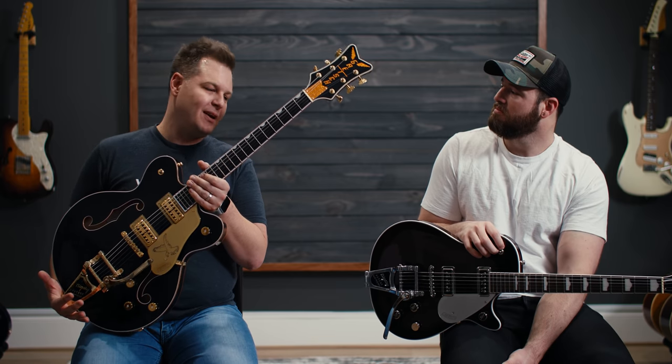So you can go anywhere from the budget line all the way up to the super high-end. And you can go higher than this. You can go custom shop. Custom shop, baby, if you want to. And they bring the goods. And you do get that great Gretsch sound. And there's a reason why. You see it all over the map in the modern praise and worship stuff. Yeah. And elsewhere, like Guns N' Roses and AC/DC.